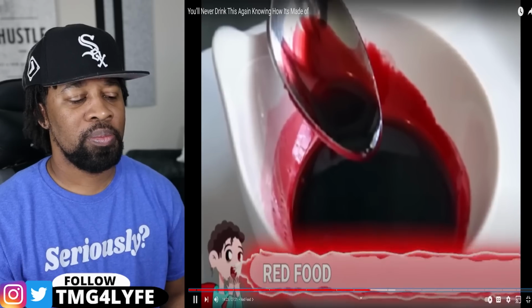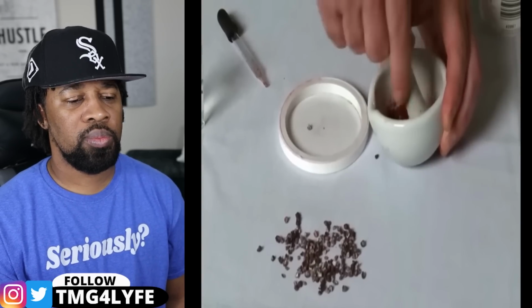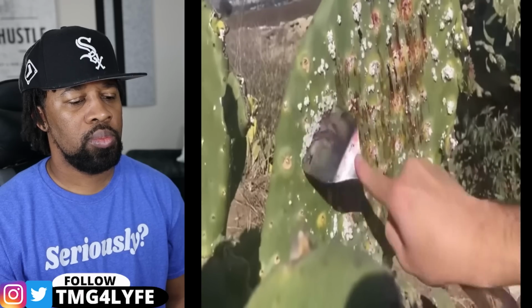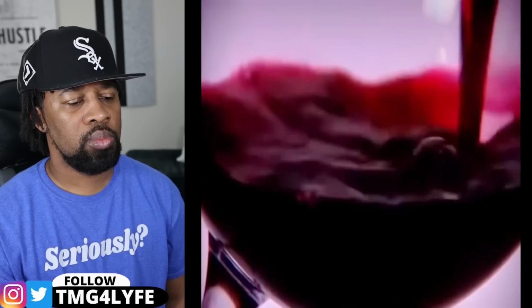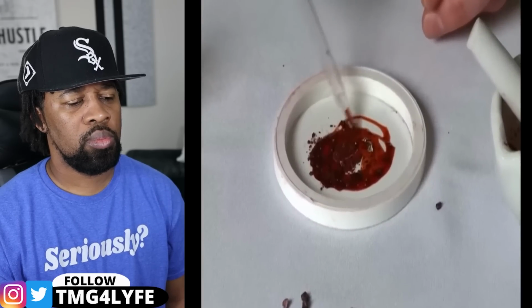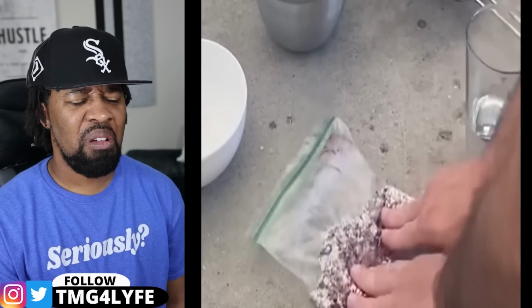Number 10. Red food. The next time you tuck into your favorite red snack, take a moment to ponder how the manufacturer managed to produce that red color. It's bugs. They used bugs. If you ever see any products listed with ingredients like natural red 4, cochineal extract, or carmine, you know your food contains a crushed up little bug. The bug is called the cochineal, and only the female ones are used to produce red coloring.